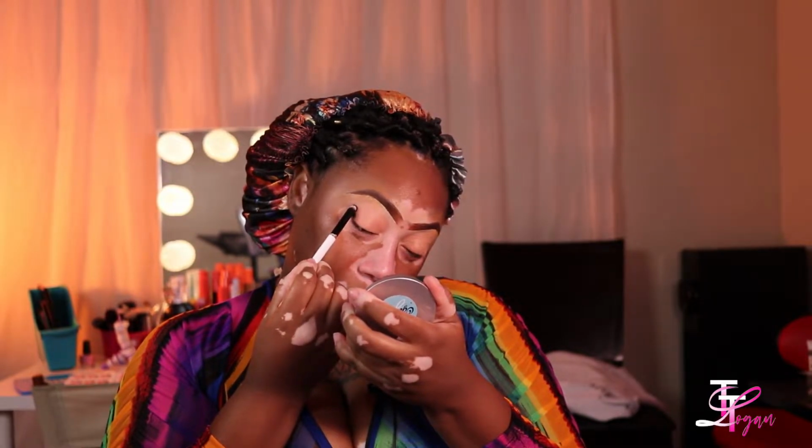Okay, so I'm just going to start out with some P. Louise base in the shade Rumor 3. So first, I think I'm going to go into my Matte Bright palette from Beauty Bay and use this black. It's called Illicit right here, because it seemed to be like really, really dark. Yeah, that's dark, y'all.